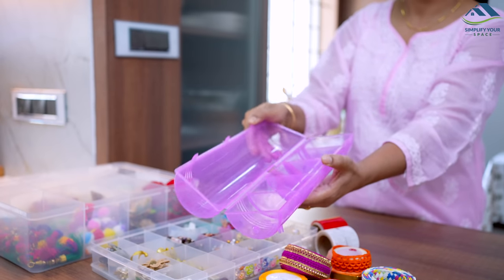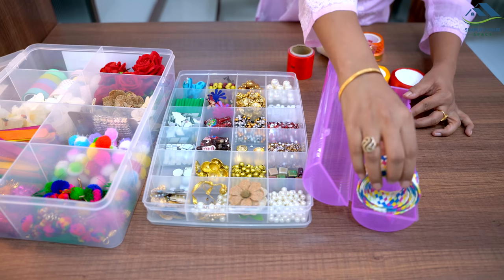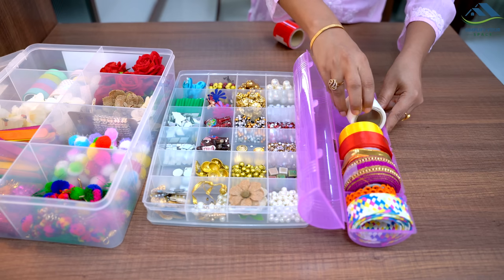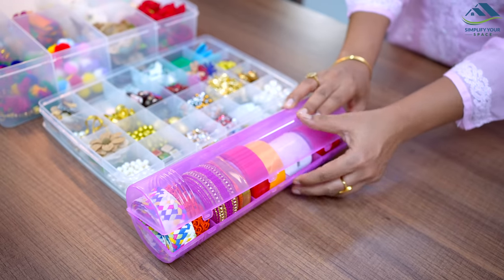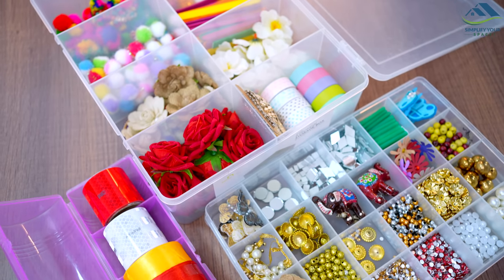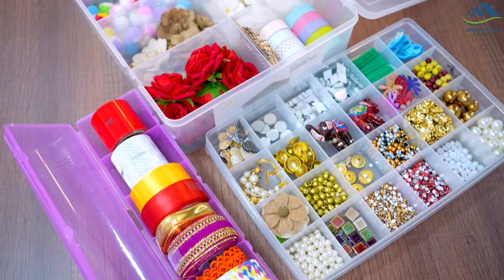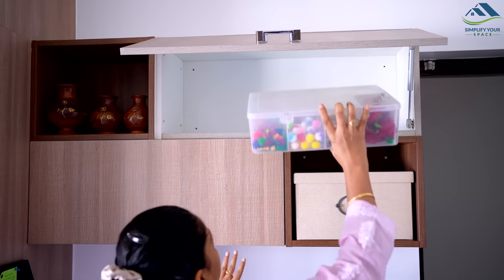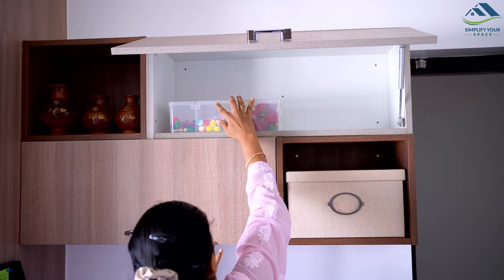For ribbons and washi tapes, a bangle organizer is a great option due to its cylindrical shape, which keeps the items secure and in place. Plus, these boxes are lightweight and easy to carry between rooms.